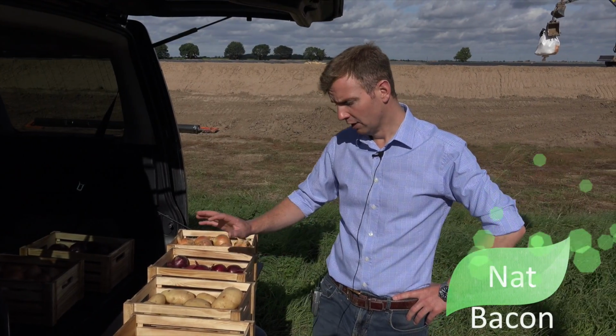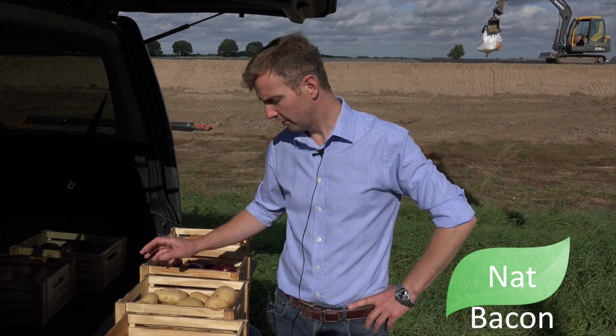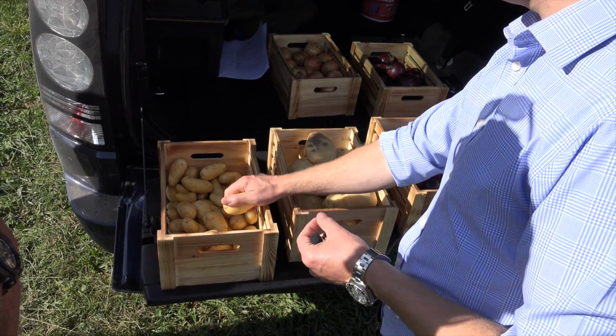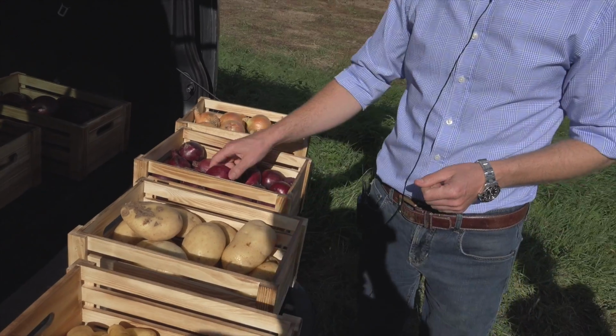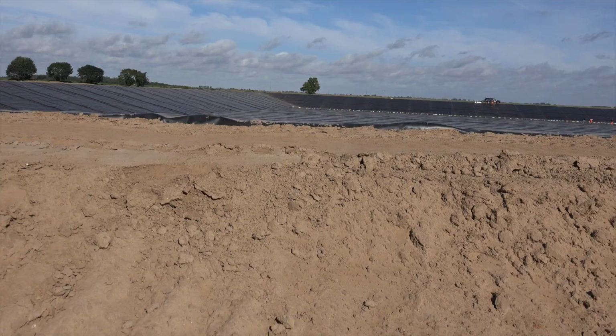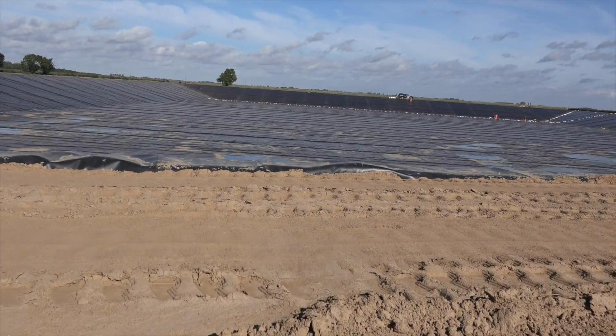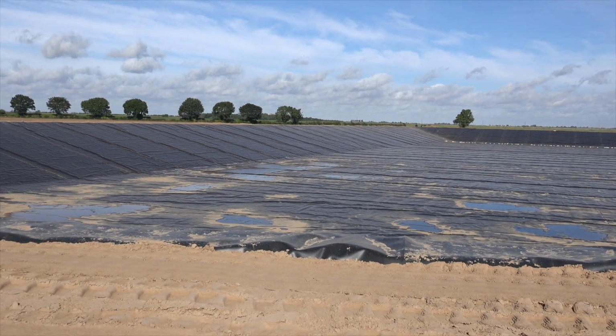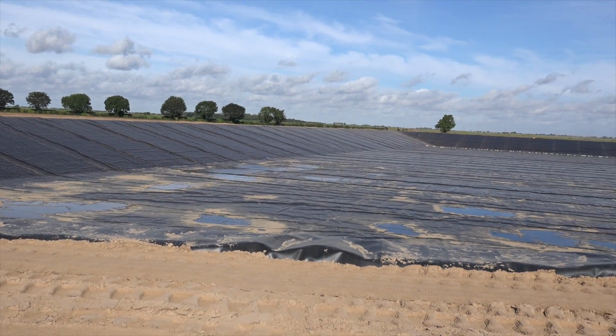We've got some crops here, showing a bit of what we're doing. Maris Piper potatoes, Charlotte salad potatoes, some red onions and some brown onions, and we're looking today at how we're establishing an irrigation system on the farm, abstracting winter water and storing it to aid the production of these vegetable crops. A lot of what we do is about rotation and the mix of cropping.